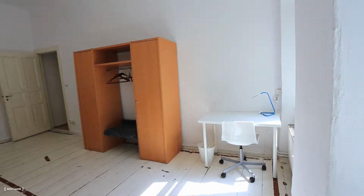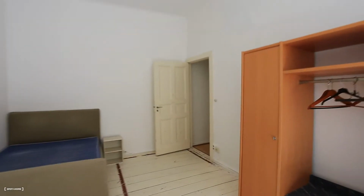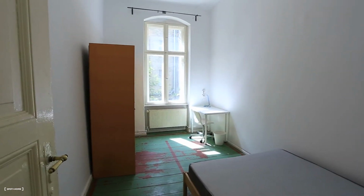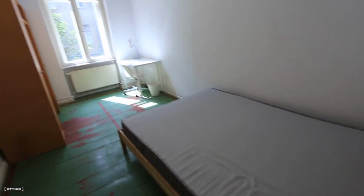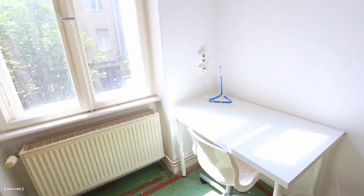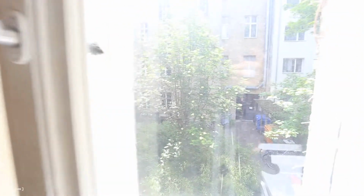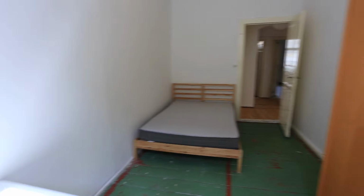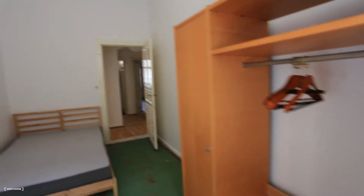And that's it. We are going now to the next bedroom. That is the fourth bedroom. Also got a double bed here. Let's enter. You can see closet, desk, showing you the view, backyard as well. Now we're back inside. You can have the whole view of the fourth bedroom.